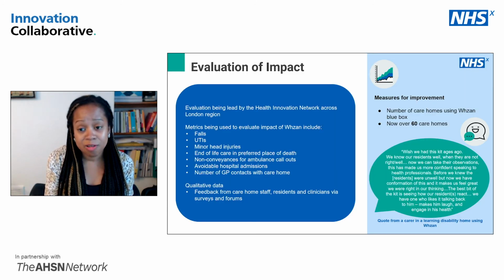In terms of how we're evaluating this, this is being led by the Health Innovation Network, and we're looking at a whole range of patient outcomes. We've got a number listed here, particularly around things like falls, UTIs, minor head injuries, some of the really common things that people get brought into hospital for. We're also going to be getting qualitative feedback from a range of clinicians, residents and staff.